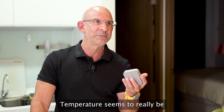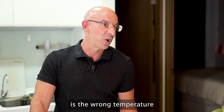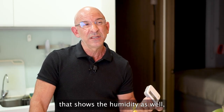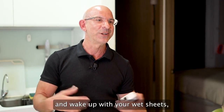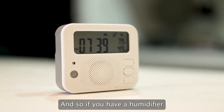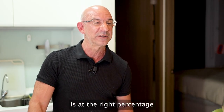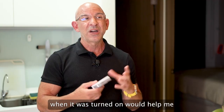Temperature seems to really be one of those things that affects my sleep, and it tells me when the temperature is the wrong temperature for optimal sleep. There's also a feature that shows the humidity as well, because you definitely don't want to sweat while you're sleeping and wake up with wet sheets, but it tells you if the humidity is right. And so if you have a humidifier or air conditioner on, you can really make sure that the humidity is at the right percentage.